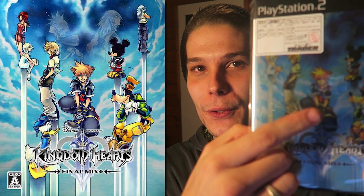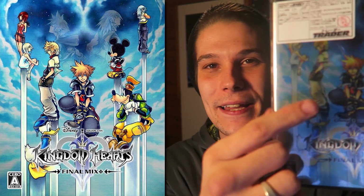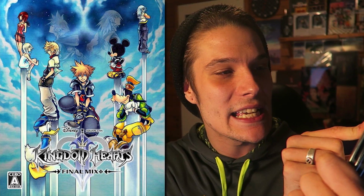I like the art of Sora right there. These are of course all exclusive for the Kingdom Hearts 2 Final Mix, art of him just sort of balancing, looking cheeky, looking real nice.